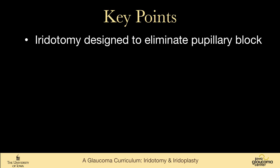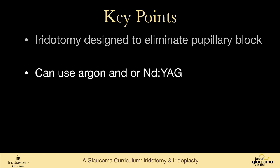So the key points here, iridotomy is designed to eliminate pupillary block. One can use an argon and or a YAG laser, and it has few complications.